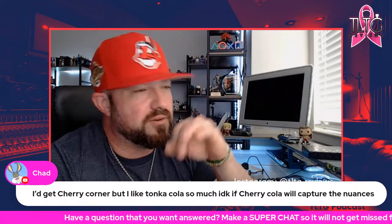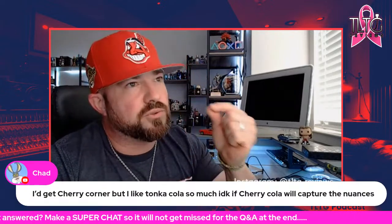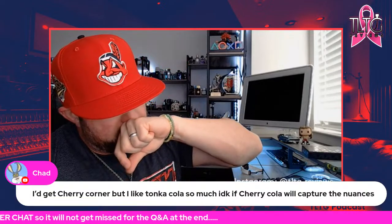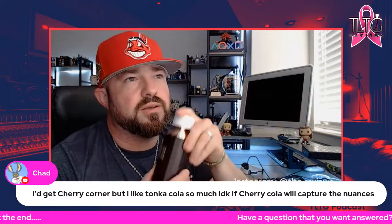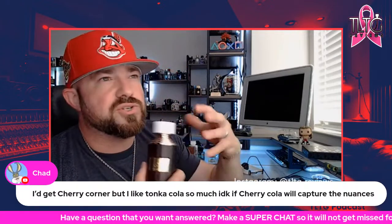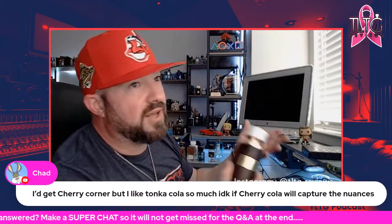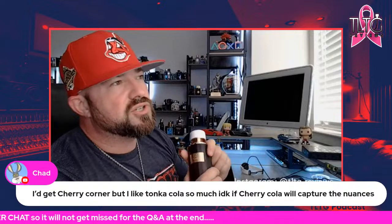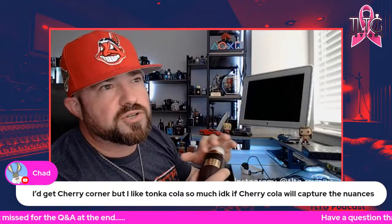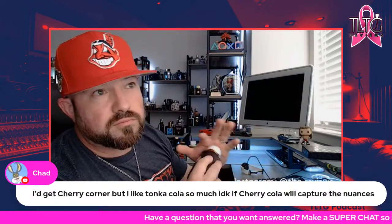Very bright, spicy, warm. Has the Cherry Coke smell. It's a bit spicier than actual Tonka Cola is. And I get more cherry out of this than I do out of Tonka Cola. It's a juicy cherry smell, more so than a sour cherry. It's good, though. If you like Tonka Cola, it's pretty accurate. This is like the third time I've sprayed it. I would say it's in the realm of like 85%. It's pretty damn close.